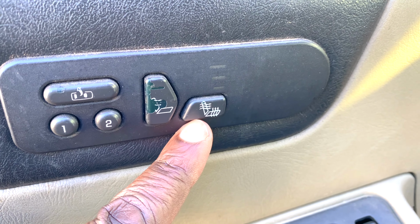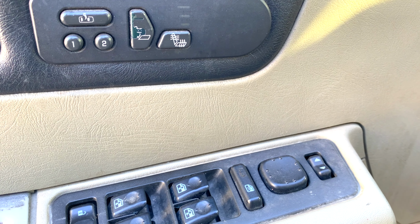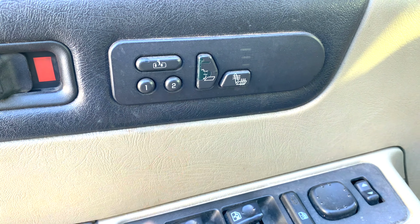You have heated front seats, and you also have, where is it? You can drop all the mirrors with one button. I'm not sure which one it is. But this is for the heated seats though.